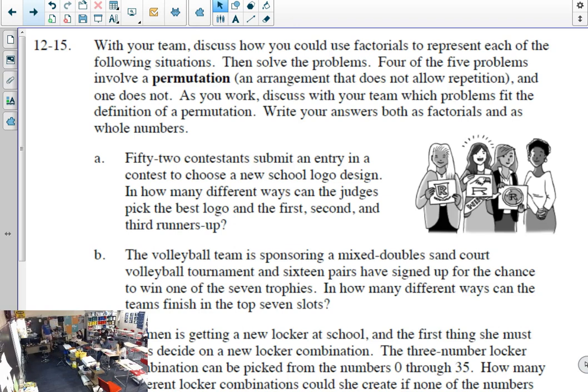So check out number A. We know what a permutation is. We now kind of know how to work with the math. Try these out. Work through A through D.